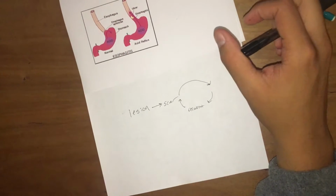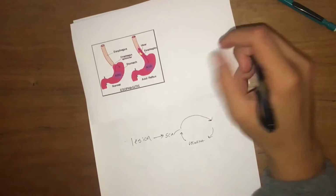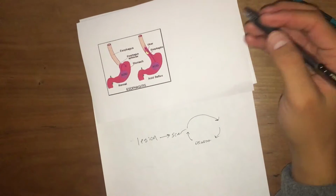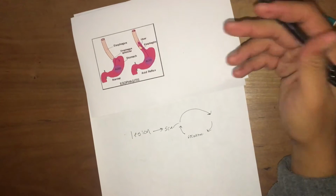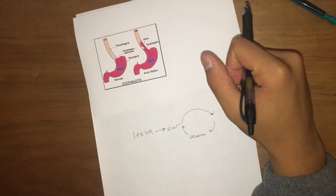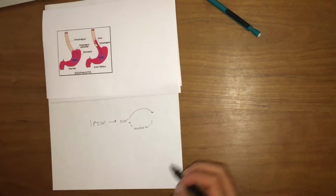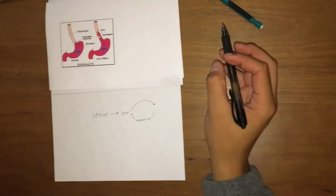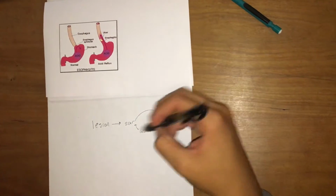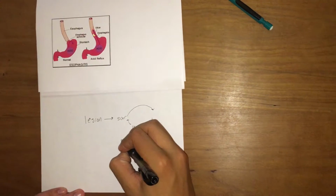So when the acid goes up into the esophagus, you're going to have some symptoms. Like I talked about earlier, you're going to have that heartburn feeling, but you're also going to have some dysphagia, which is trouble swallowing, and you might even have hemorrhage. And so back to this cycle, when you have recurrent acid getting into your esophagus over and over again, you're going to have additional scarring over and over, and that can lead to what is called Barrett's esophagus.